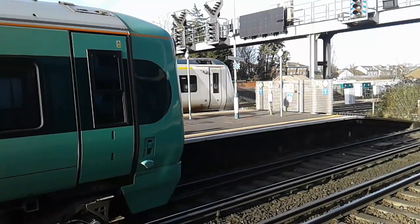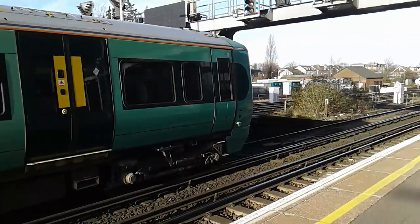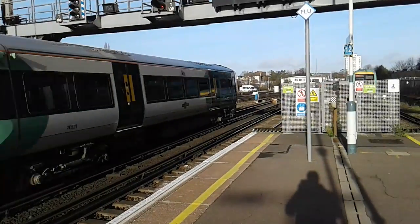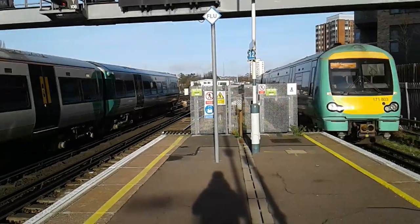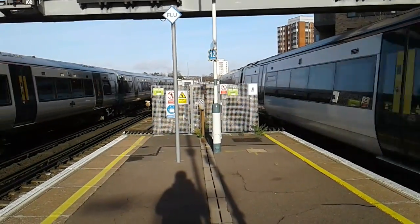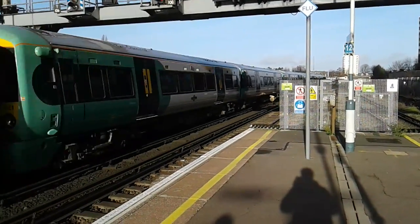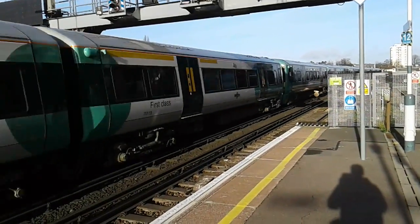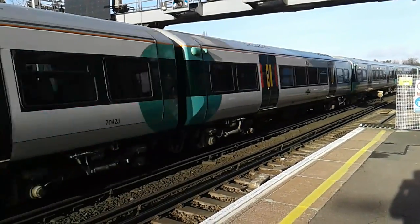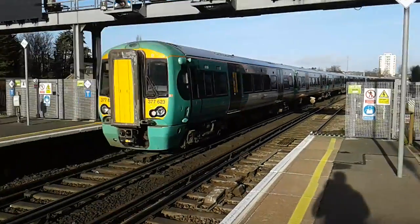Lovely. Okay, departing is the 12:19 Southern service to London Victoria, as we have a Southern Turbostar coming in, bound for Uckfield in the form of 171803. 621 is leading that one, and on the rear is 623.